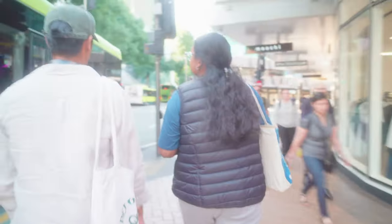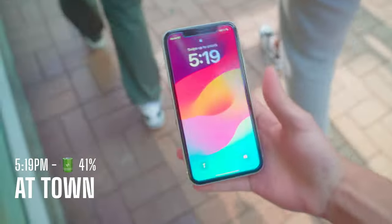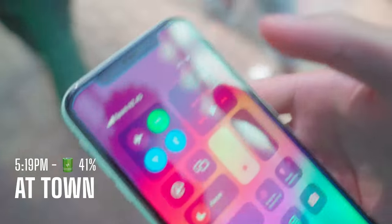Guys, this is a 7.6. Caramel coffee, good pro. It's now 5:19, we have 41% of battery left, and it's time to get home.